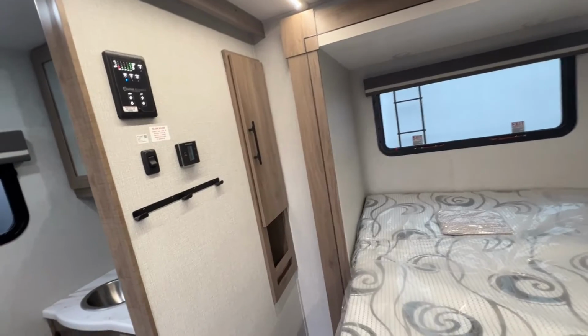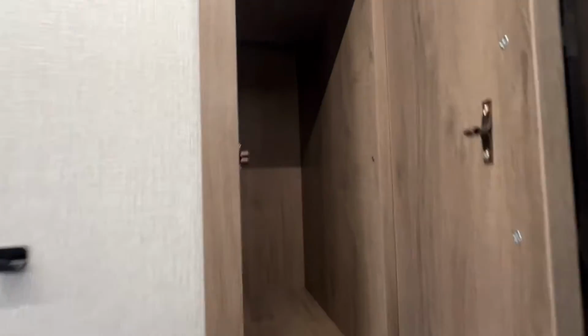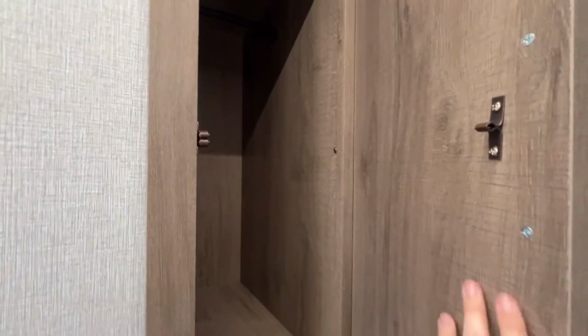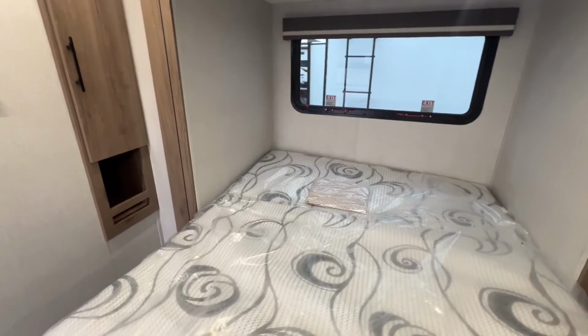It looks like you have a little miniature closet over here. So you can hang a couple of shirts or some items and then put some stuff down here. It's not a large area, but with this size of camper to only sleep 2 people, I feel like it's going to give you storage space for your clothes.